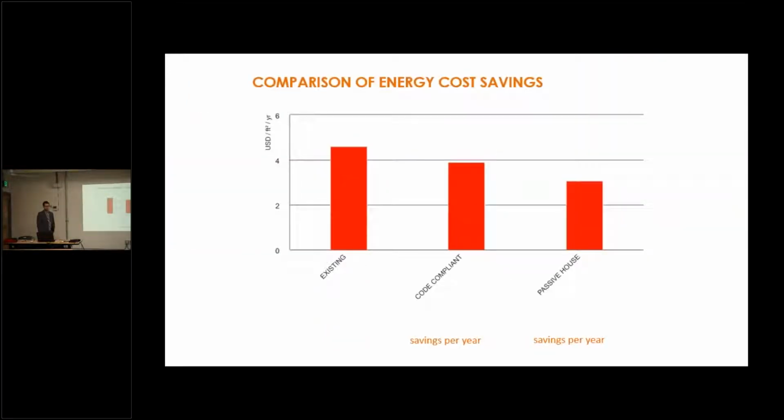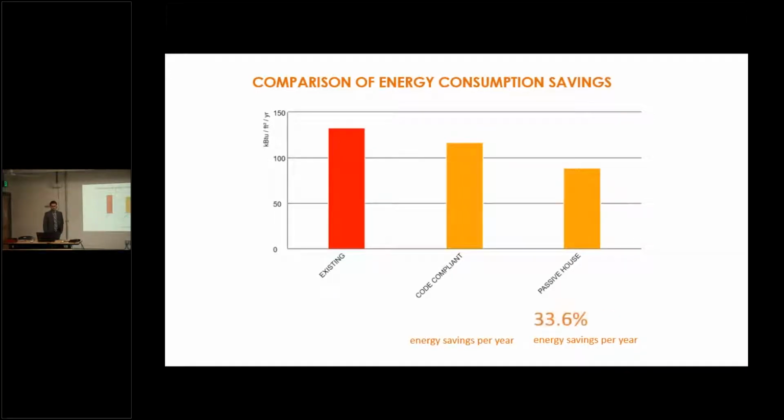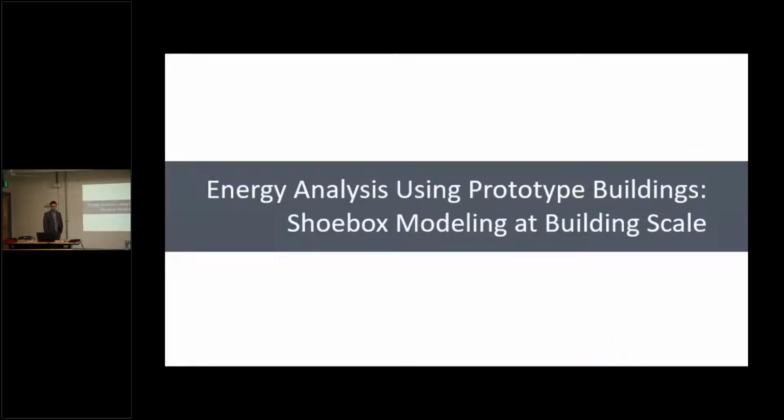73,000 savings, and then we could compare these for the client against their existing and code compliance and show them what's the value of going all the way to passive house standard, or maybe stopping at the code compliance, or maybe somewhere in between. And we want to work with them, and we tell them right at the interview, we'd love to work with them to figure out what they find is the most cost effective for their project, and also quantify that on energy use consumption and energy savings.